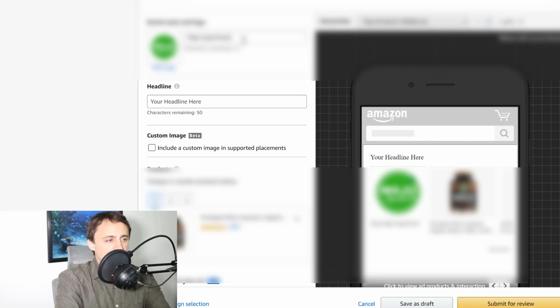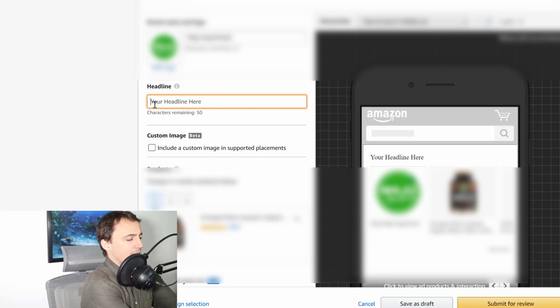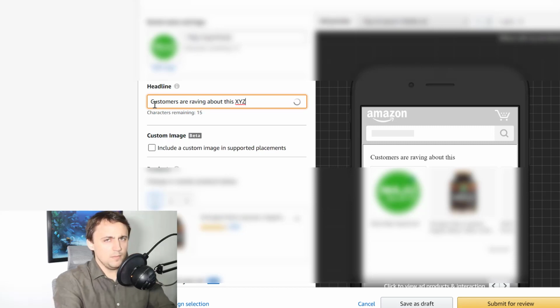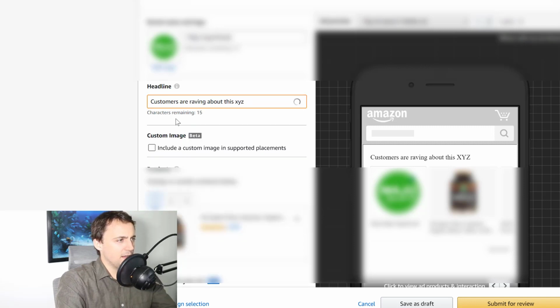You're going to put your brand name, obviously. For your headline, you can actually test different headlines, and the headline has a huge impact on the CTR and whether this campaign performs. And I'll give you guys a tip. One of the headlines that performs the best for me is customers are raving about this XYZ. So whatever your product is, say customers are raving about this product. Obviously can't do the capitalizations there.